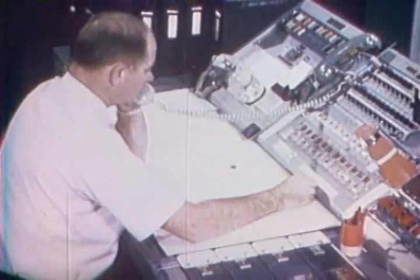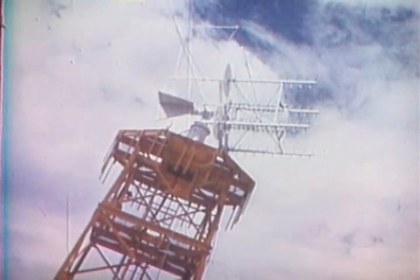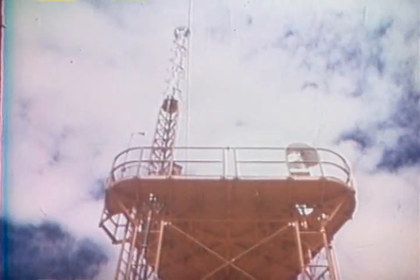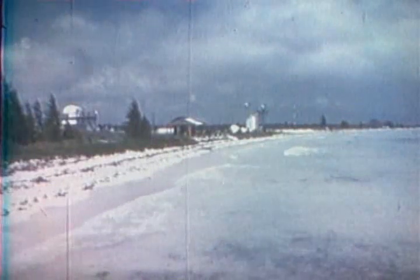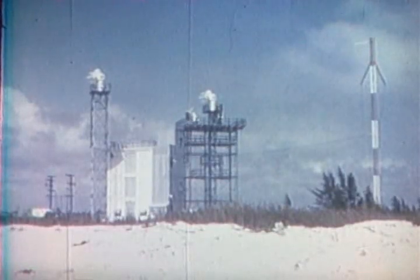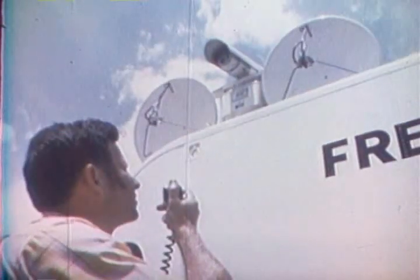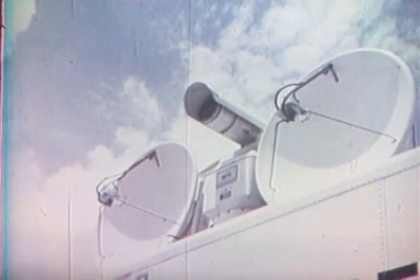The RSO punches up command control. He reports on the status of all command antennas, the high power command system, radiating and ready to support. The low power command system, standing by, condition go. And all downrange command antennas, such as at Grand Bahama, checked out and ready. Frequency control and analysis reports directly to the RSO. He confirms no radio interference on command frequency. FCA is go.